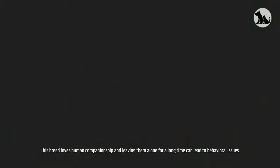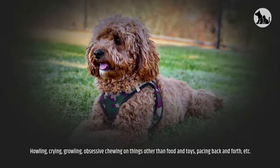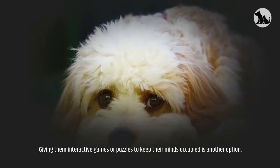Cavapoos show different symptoms when suffering from separation anxiety, like excessive barking, howling, crying, growling, obsessive chewing on things other than food and toys, pacing back and forth, etc. There are various methods for preventing separation anxiety in Cavapoos, such as providing them with treats or chew toys to keep their time and mind occupied. Giving them interactive games or puzzles to keep their minds occupied is another option.